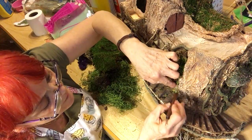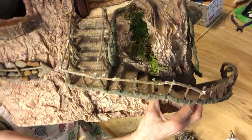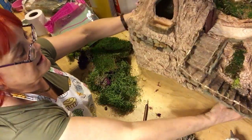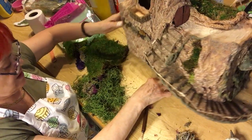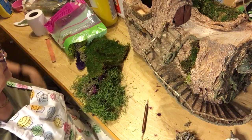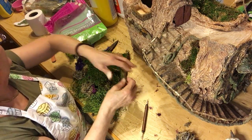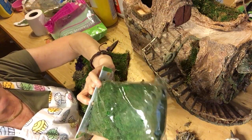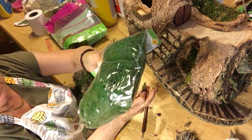Okay, there we go. Alrighty. Okay, so see, it's just a matter of playing with it, see what it needs, you know, and go with it. Down here, between the trunk, it needs some moss also. So I'm going to go ahead and put a little bit of the moss, okay? By the way, Dollar Tree has the moss for $1, and it is moss, by the way. So if you want to use a lot of it, that's a good way to go.